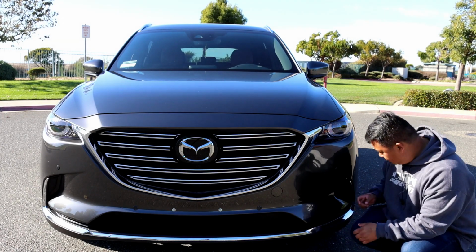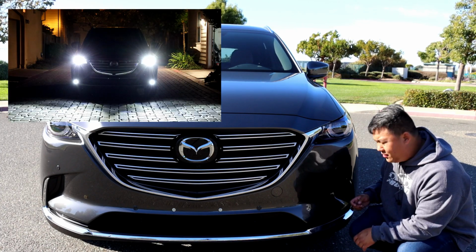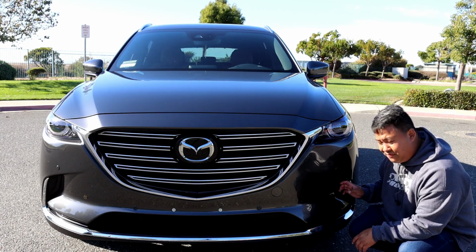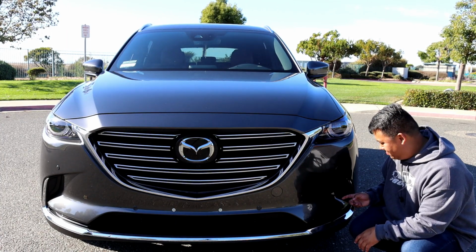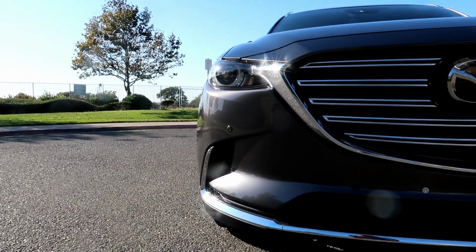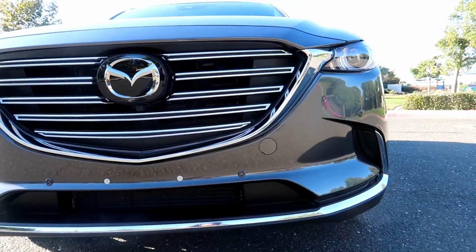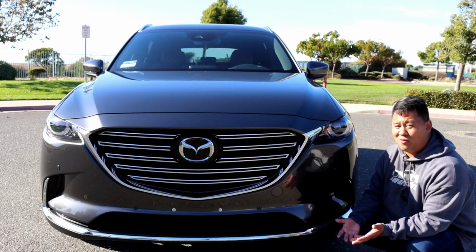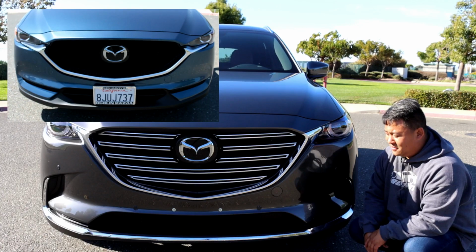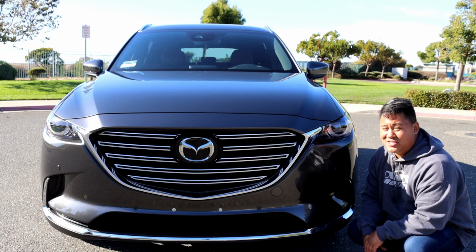With the Signature package, you do have the LED fog lights, which are right here. And even though I'm not a very big fan of non-functional items, like this non-functional little vent right here, it really makes the bumper look a little bit better. It adds more shape to the bumper, which is something that I kind of feel was lacking in the CX-5, while it was just nothing in here and it was just a flat kind of surface. So even though I don't like how it's not functional, it adds a lot of shape and looks really good on the CX-9.